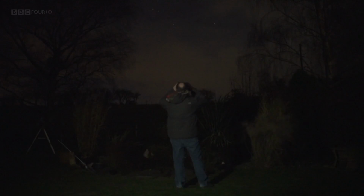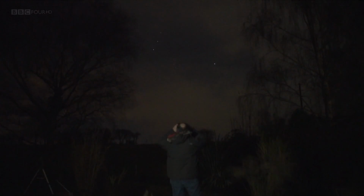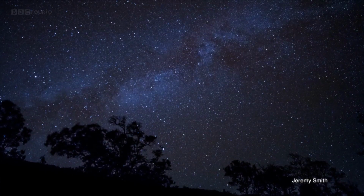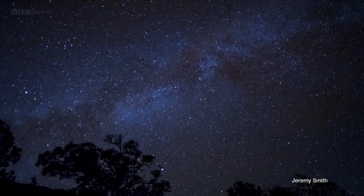Next, how can you view the Milky Way for yourself? Pete's here with a few tips and a guide to touring the galaxy. It's a great time of year to spot the Milky Way. Unlike in the spring and the autumn, the plane of the Milky Way rides very high in the sky during the winter and the summer, and each view gives us a completely different perspective of our own galaxy.